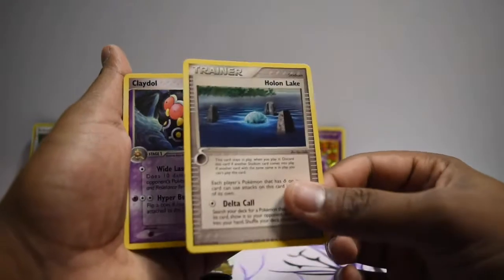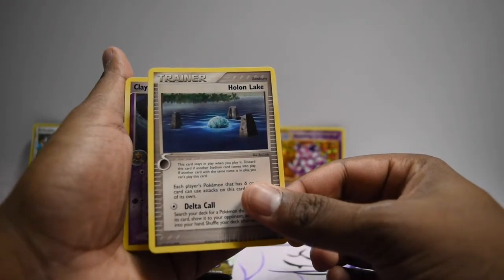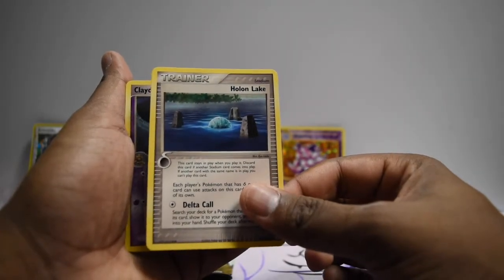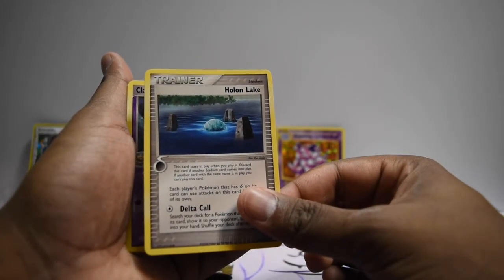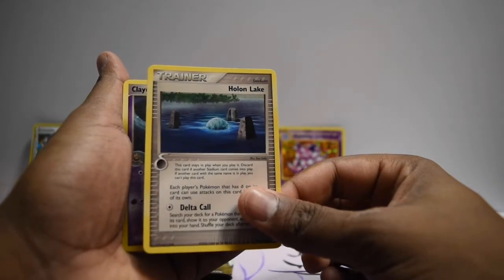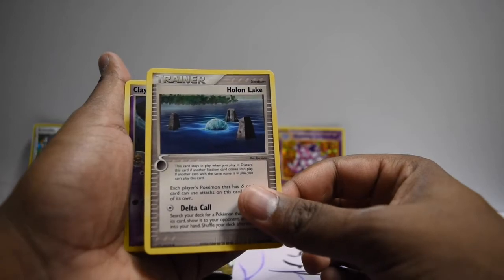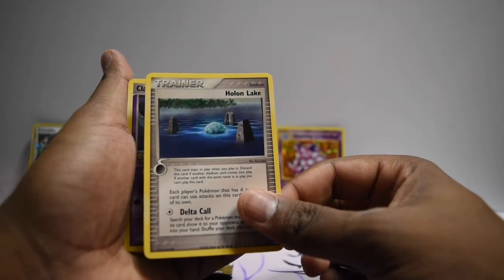Holon Lake, and like I said, Holon is another region in the canonical Pokemon universe. The only difference is that it was never featured, not to my knowledge at least, in the anime, but in the trading card game, it's like its own unique region, just like Hoenn, Johto, Kanto, or any of the other ones.